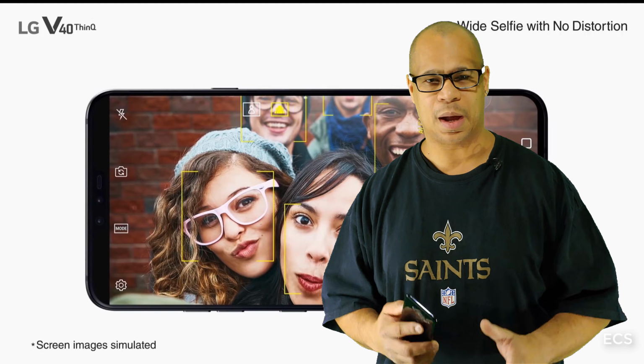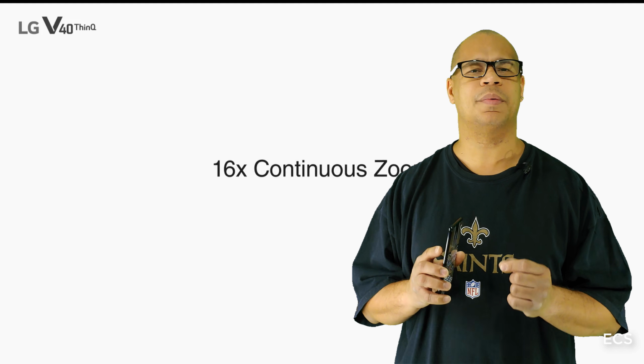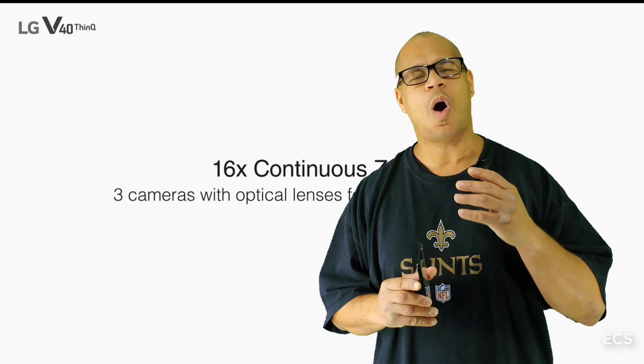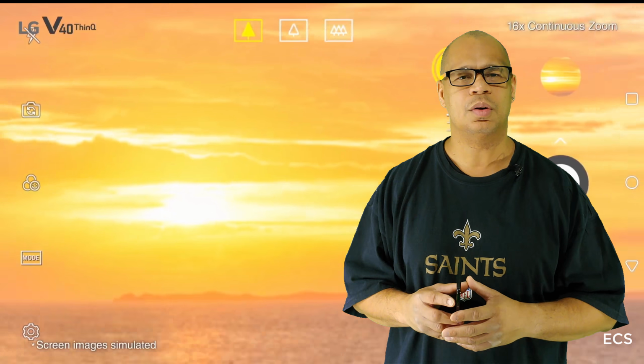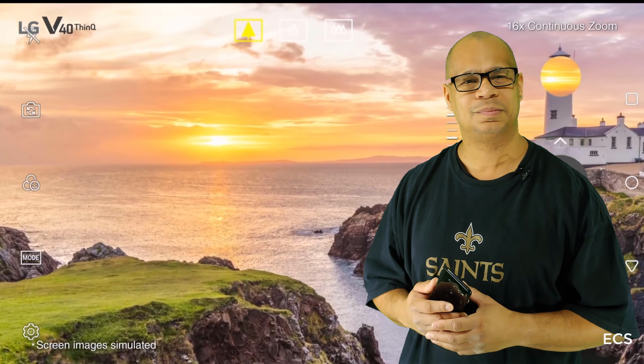So let's talk about these cameras. All right, so we have a 3-camera setup here and a 2-camera setup in the front. Rather than me talk about the cameras, let me show you some camera footage with this device. Check this out.